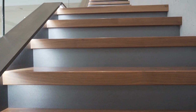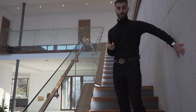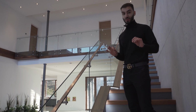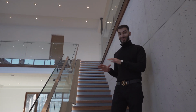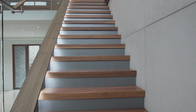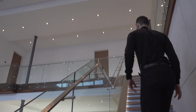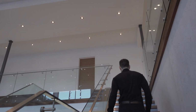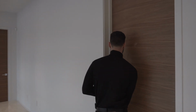We're gonna go upstairs right now, but you're gonna notice just the way that these stairs have been designed. Steel, glass, wood, and as well as concrete on the walls right here. You'll notice just the way that it's been designed, just to perfection. As well as the ambient lighting tops it all off, which I'm a huge fan of because especially at nighttime, it just gives an amazing glow. So check out bedroom number 1.